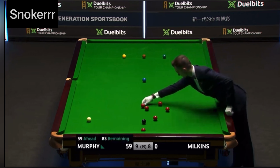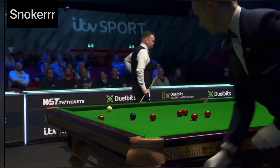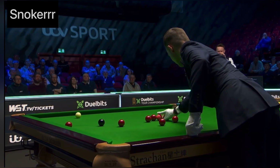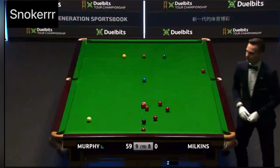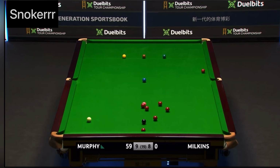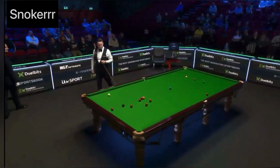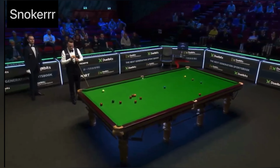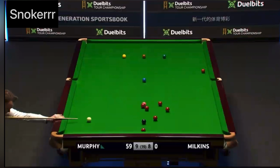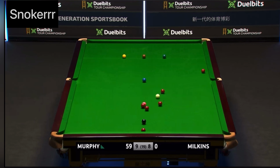Was a good pot on the pink, but that little brush off the red should still be okay. I mean, he's still on this red, but not quite sure whether he can avoid knocking it into another red while potting it, which makes the pot a little bit more difficult. But he's getting ever closer to the winning line. Still needs a couple more reds and colors. Can he avoid the red while potting this? He couldn't avoid the red, but he'd certainly settle for that.